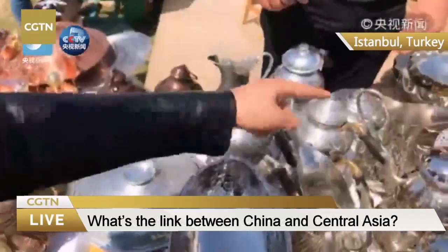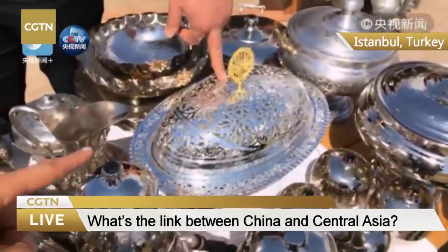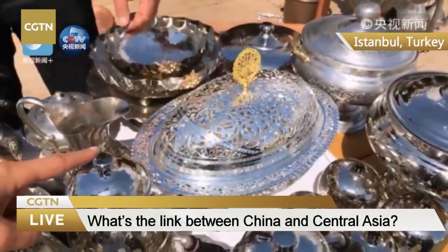This is one day, for example. Big, beautiful polishing. This takes one week, for example, and it's 600 Turkish lira.